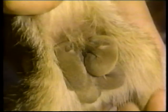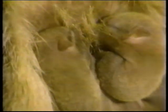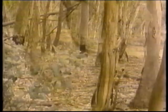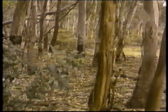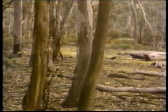They usually have four babies in a very rudimentary pouch. These babies are already furred, and they'll leave the pouch quite soon, although they're not fully weaned for some months afterwards. Numbats usually live in a hollow log, although they sometimes prefer a burrow, especially in hot weather.